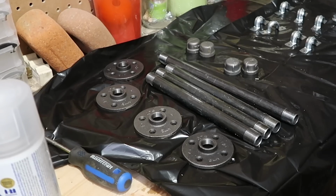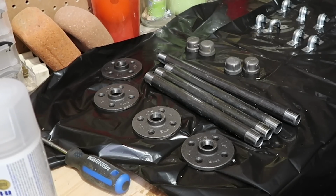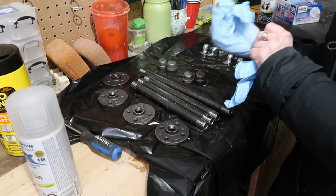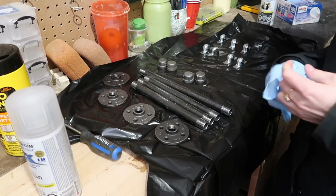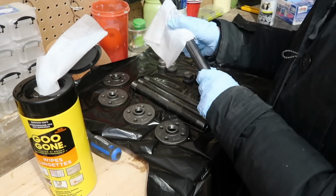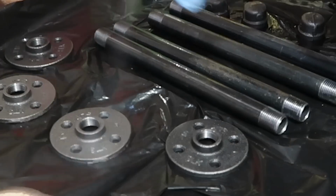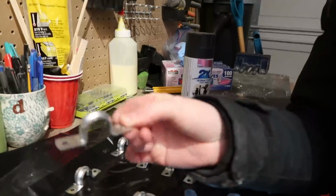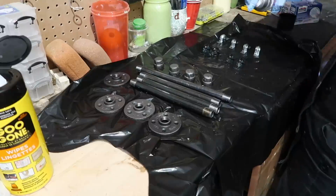Next, I purchased 4 half-inch black steel pipe nipples. I had 3 at 10-inch and 1 at 12-inch. I'll explain why one of them is longer later because it's a cool little hack. I also had 4 caps and 4 flanges. If you've never worked with black steel pipes before, they tend to give off a black carbon dust, which can get on your hands and get on all your stuff in your house, and you don't want that. To avoid this, I clean them using Goo Gone wipes and a rag, and then I spray them with a matte clear coat to lock everything in. Last, I had a half-inch conduit strapping, but they only come in silver, so I'm just giving them a coat of matte black spray paint. Easy peasy.